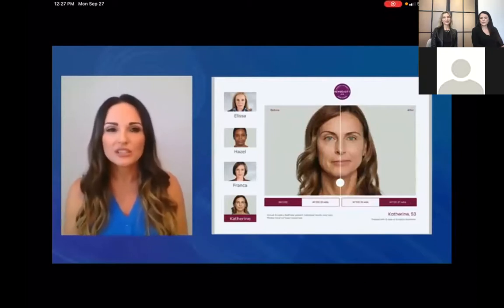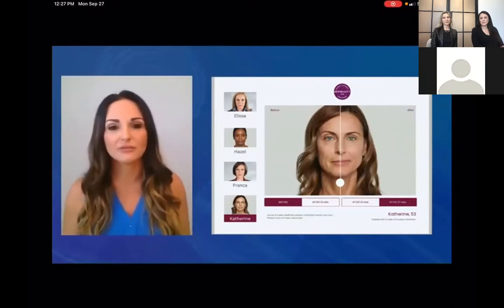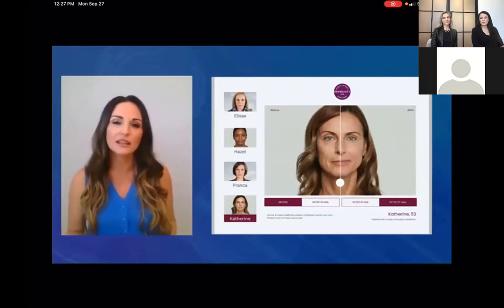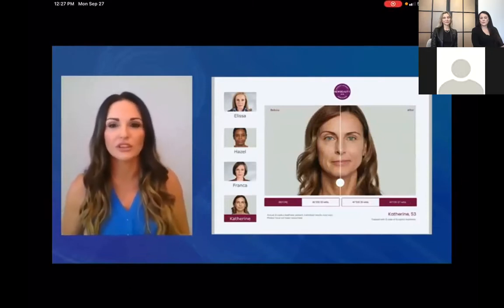So you can see that Sculptra Aesthetic is not just for any one particular patient type. Different patients are going to benefit from the product, and different patients are going to use different amounts. That's one of the things I love about Sculptra. It really is tailored treatment that can give you the goal that you're looking for in treating your facial aging concerns.